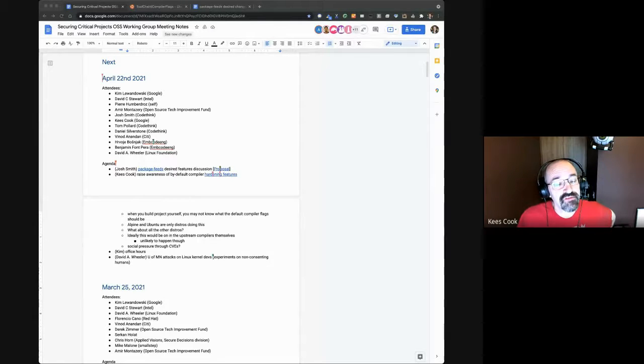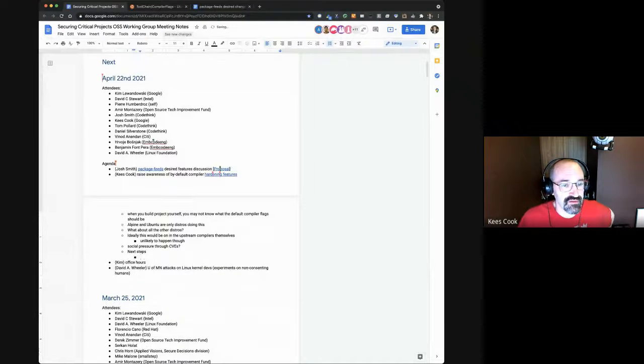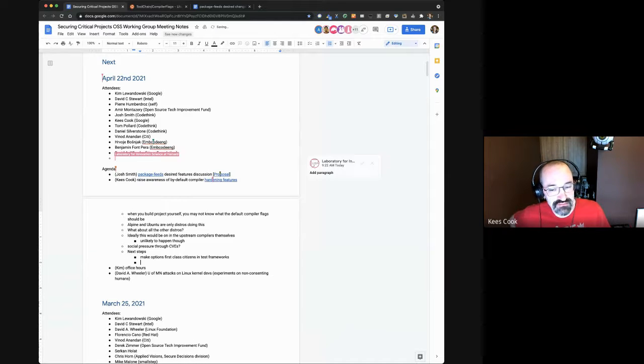Well, I think step two is going to the distros. I think step one is making these options first-class citizens within the builds and the test frameworks, the self-test frameworks that the compilers have. Without that, it creates a lot more work for distros, and it's a harder sell. So if you can build the compiler and have it pass all of its self-tests in that way, then suddenly it's really easy for distros to turn this on.